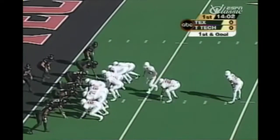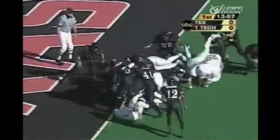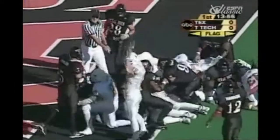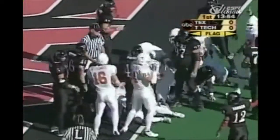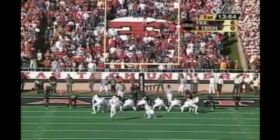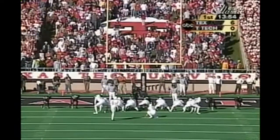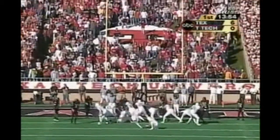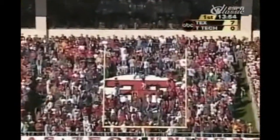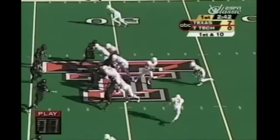On first and goal at the 2. And again, it looked like Texas Tech jumped. This time, Benson's in the end zone. Touchdown, Texas. If indeed Texas Tech was offside, the Longhorns will have Dusty Mangum in for the point after. Talk about taking the home field advantage away in the opening minute. Extra point is good. Just over a minute into the ball game. Perfectly executed.